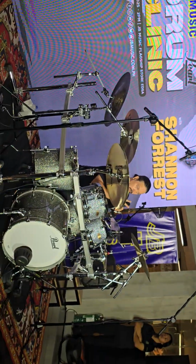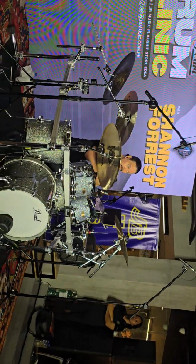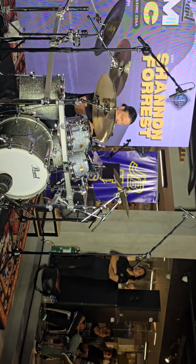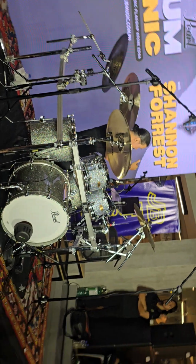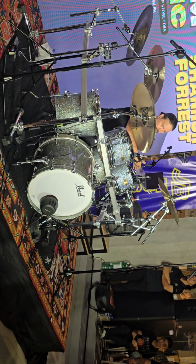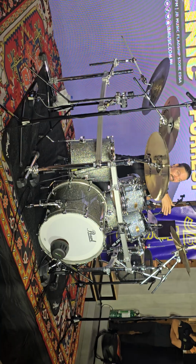To me, the way you swing, if you understand the terminology for that, your dynamics, and your tone, those are three fundamental, immediately recognizable components to playing. Now, I'll do some quick demonstration of what I interpret as swing.